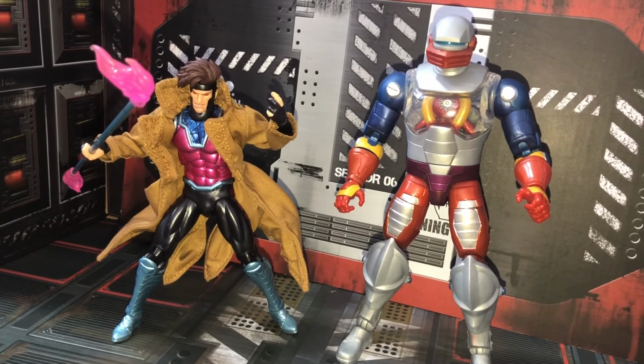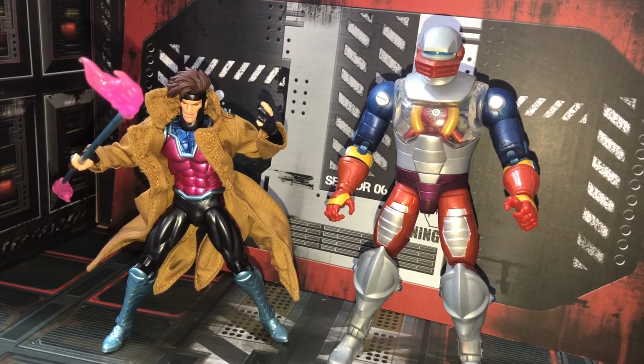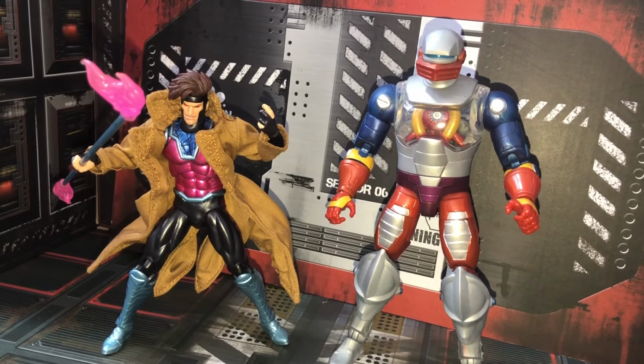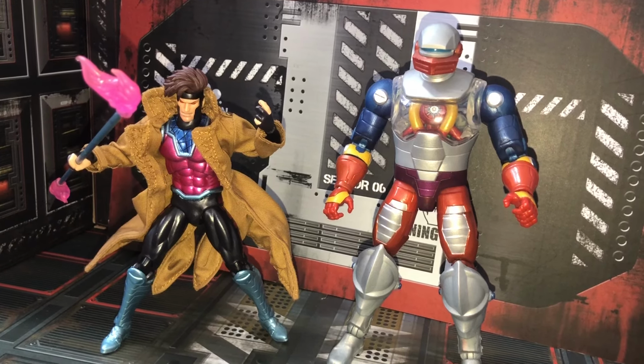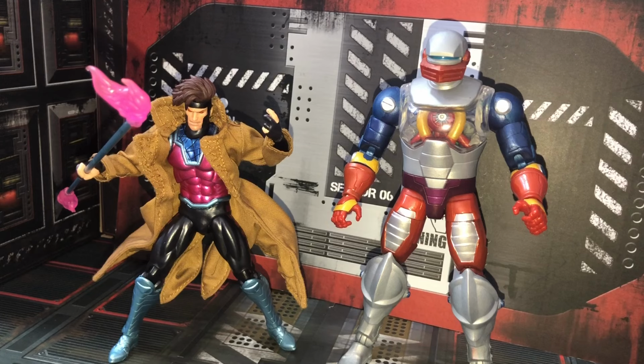And Masters of the Universe has had a mashup with Teenage Mutant Ninja Turtles in the Origins scale, and that segues beautifully into our next height comparison. The Super 7 Ultimates Teenage Mutant Ninja Turtles.